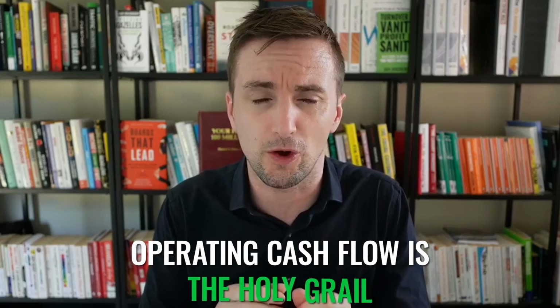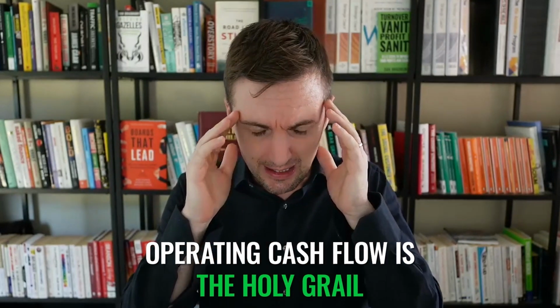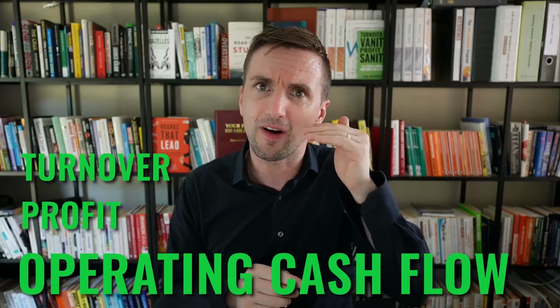So you've got three types of cash flow, but operating cash flow is the holy grail. It's the mother lode. It's the major thing. Because if a business doesn't produce enough surplus operating cash flow, if it's negative, it needs to make ends meet by either selling off its assets, which is finite, or by borrowing money. And neither of those are sustainable long term. So operating cash flow is what you need. Turnover into profit, into operating cash flow.